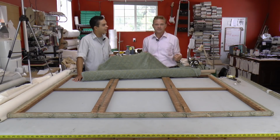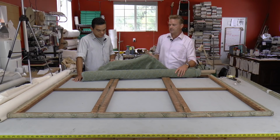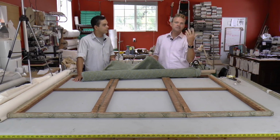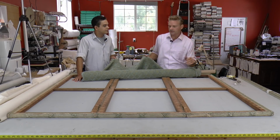Right. The previous one did not have that, or horsehair, or cotton, or anything. No, it didn't have anything in between. It just had multiple layers because it was a silk. Yeah. And it was easy. You could see shadows. So what's the point, right? If you're going to really use this for what it was originally for.